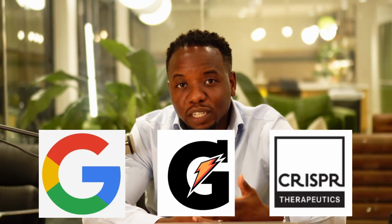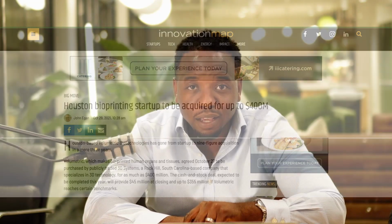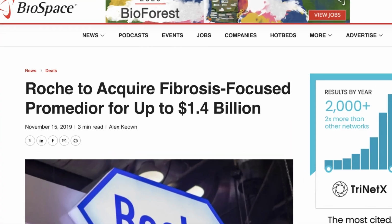Some of the most successful companies were created based on technology developed on college campuses. Google, Gatorade, and CRISPR are just a few examples. Here at Rice University, we've also had our own fair share of success stories, such as Volumetric, which was acquired for $400 million by 3D Systems, and Prometheus, which was acquired for $1 billion by Roche.